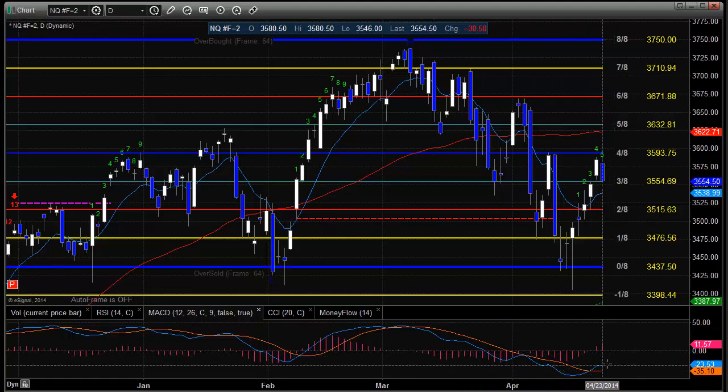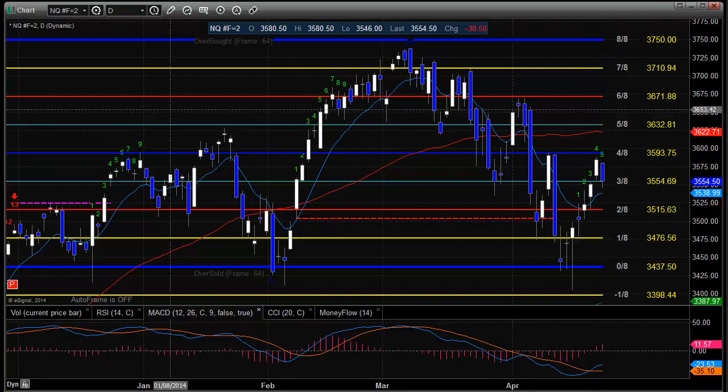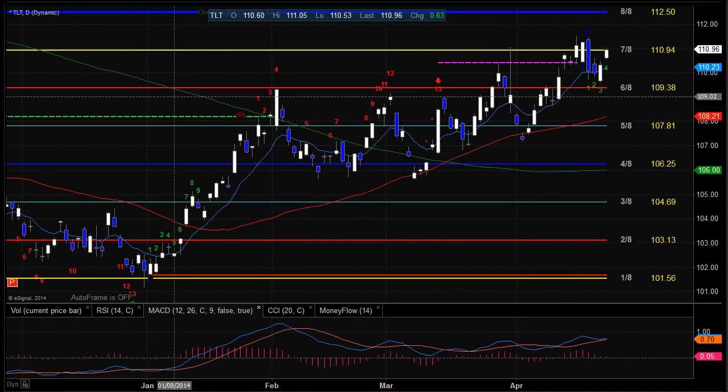MACD is positive on the Nasdaq side, and that's a relatively fresh cross. So we definitely could get a lift here all the way up to the 0 line, which would probably put us right in line with the 50 DMA if we do continue to the upside in the coming session. TLTs today were fairly strong, gapping back up above this little 2-day range.